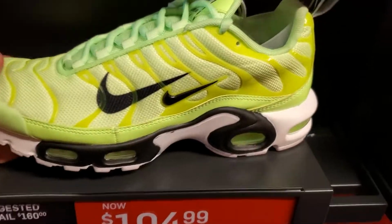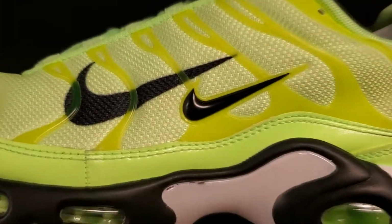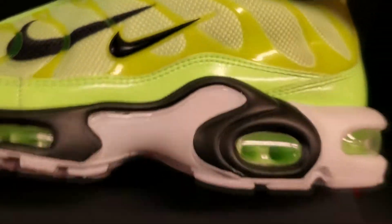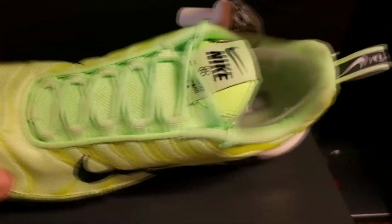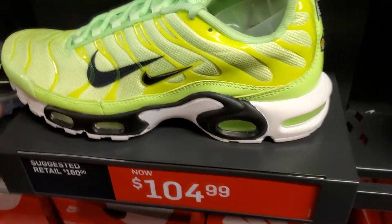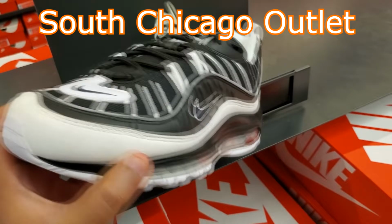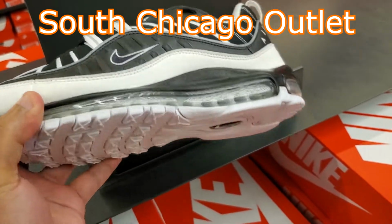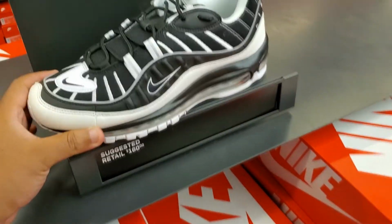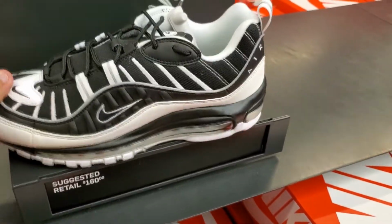I never seen this colorway in the Nike Air Max Pluses, but I'm not really a fan of this, especially since it got like that big Nike with the little Nike. Really throws off the shoe in my opinion, but I got these for $104 plus the discount. Make them like $70. You can't beat that though. Got these Oreo Air Max 98s. I never seen this colorway before. Got it for retail plus 30% off, so it'll be like $110 after taxes and everything.